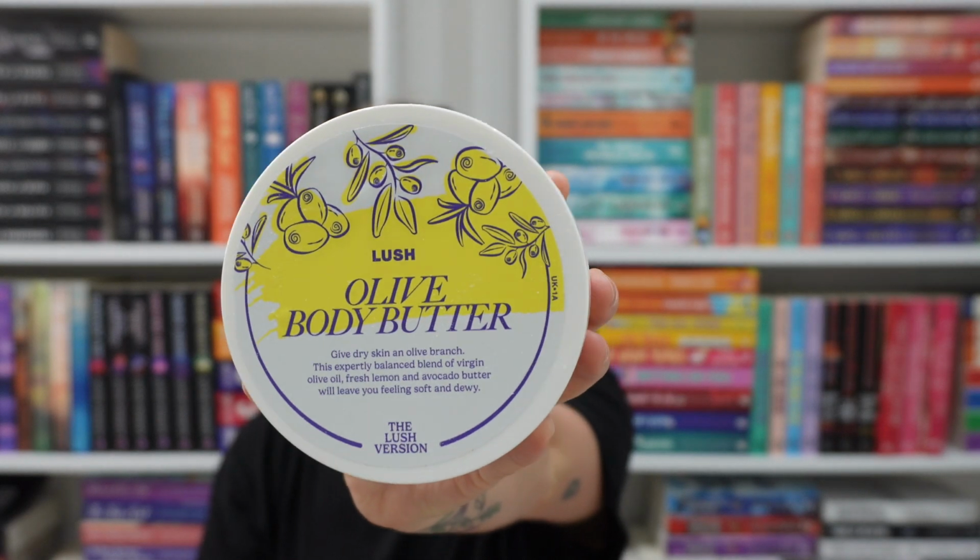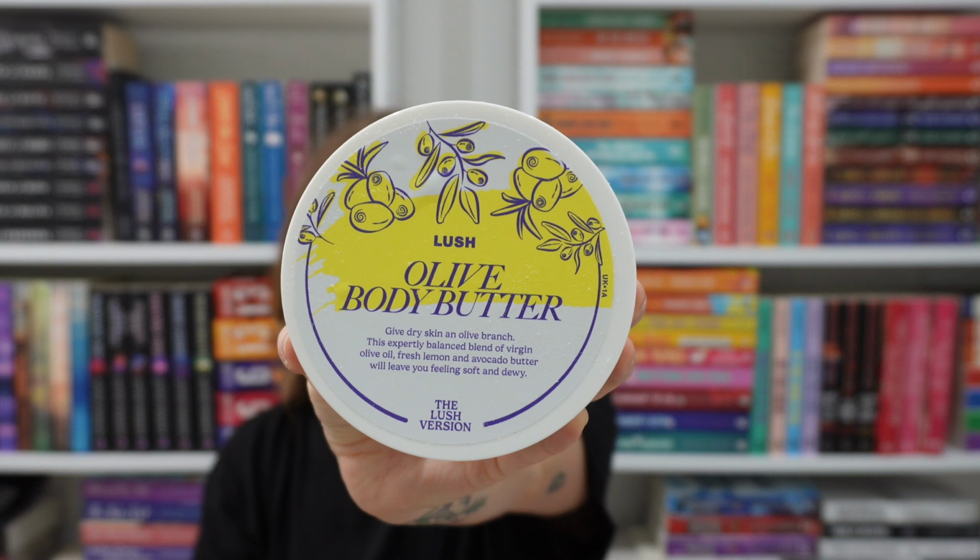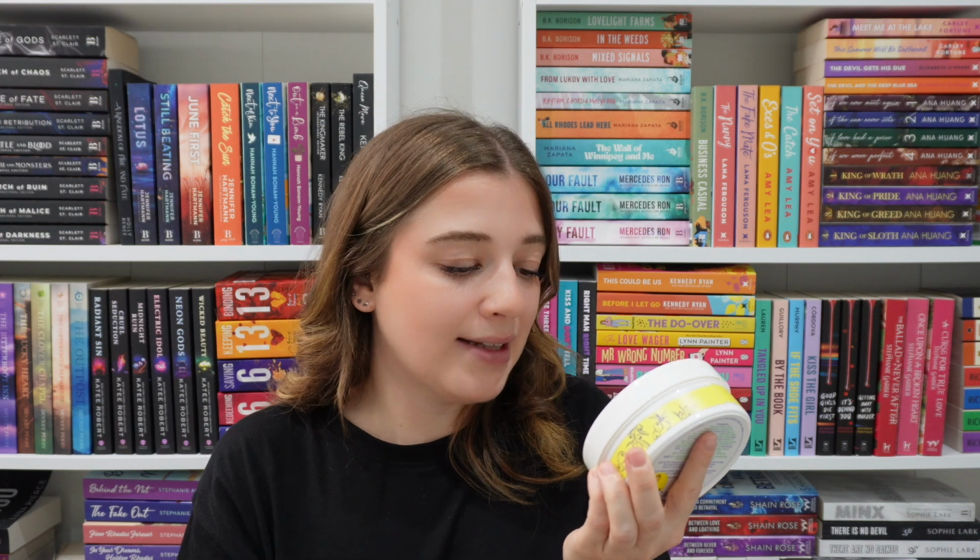So the first one is the olive body butter. Now I absolutely love the packaging. I am just a really big fan of the new design, especially for this range. It's just very fresh, very clean, and I really like the white pots. I just think they're really nice. Anyway, this one says, give dry skin an olive branch. This expertly balanced blend of virgin olive oil, fresh lemon, and avocado butter will leave you feeling soft and dewy.